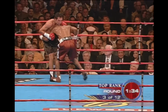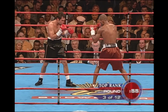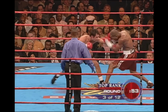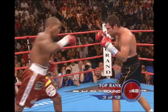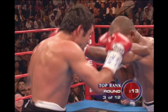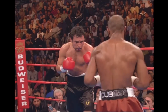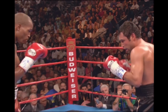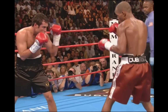You know what's amazing? A guy can come from 130 pounds all the way. Oscar looked perfectly fine. Just didn't want to make that mistake again. That came so fast, though. It's hard to counter that. Straight right from Hopkins. Final 10 seconds, round 3. He wants him to work that jab and look for the right hand.